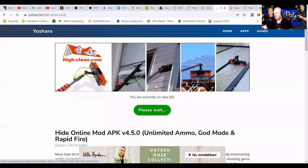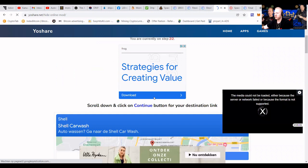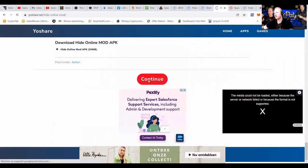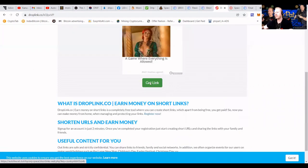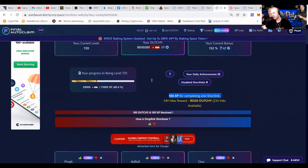We are currently on step two. Please wait. Scroll down and click the continue button. Press the continue button. As you can see, link is almost ready. Touch the number if the countdown has stopped. Get this link, bringing me back to the Dutchy site, like 100 XP completed for one short link. 234 links available. That also makes like 23,000 XP available. Like I said, you can reach level 100 and earn a whole lot of Dutchy in a small amount of time. How is drop link shortener?